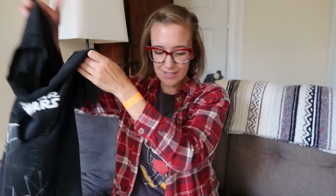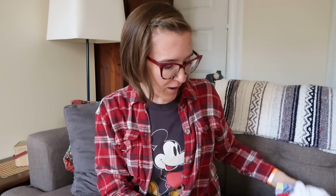$50 is great for me. Now again, if this was my size, a small, I'd probably wear it a couple times. But yeah, just hanging out there. Some other shirts that I found, again, just to show you the variety. I do like this. I might be able to fit this.